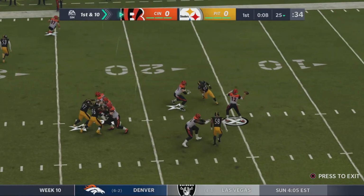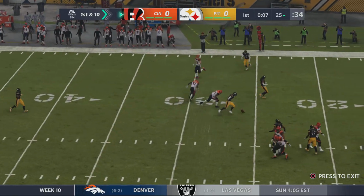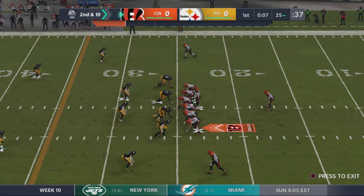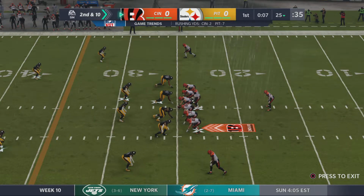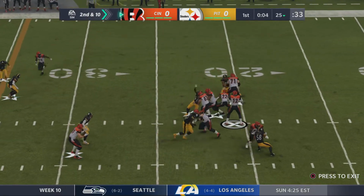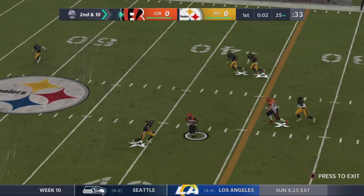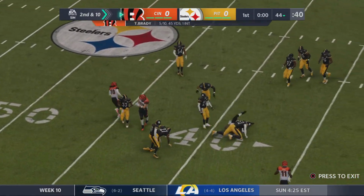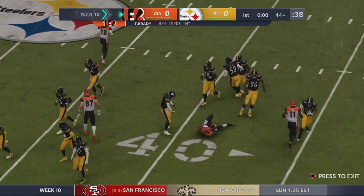Trying to shake off the interception. He'll look to throw. And this will be incomplete. Physical play on the football there. It's 2nd down. Brady will try again on 2nd down. Back to Brown, this time complete. And he'll be taken down as that will take us to the end of the first.